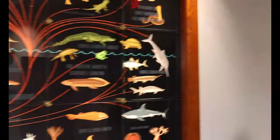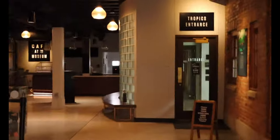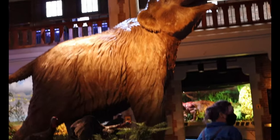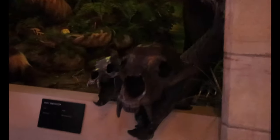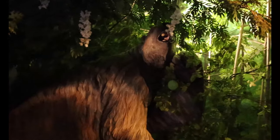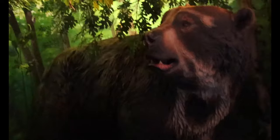Going into the Museum of Science. I don't know if I've ever been in here or not. You know what? I think I have. See, nice little bug. Oh, thank God. Well, that's cool. Wow. That ain't creepy. Oh wow, big old bear. You wouldn't want to run into that guy in the woods.